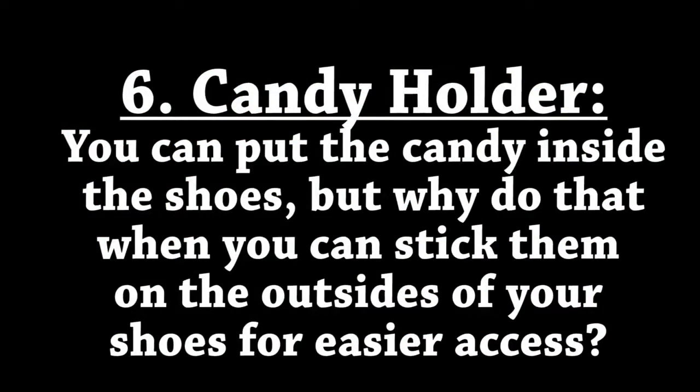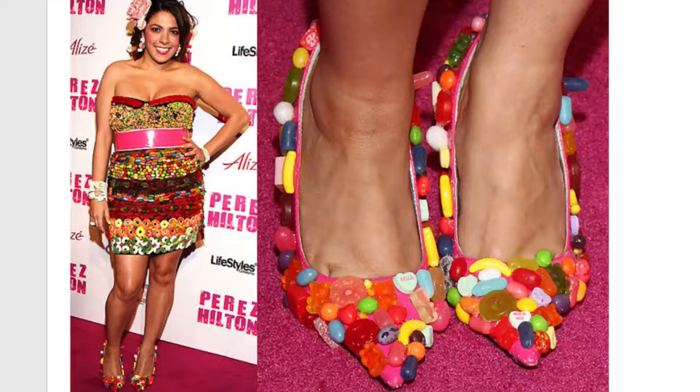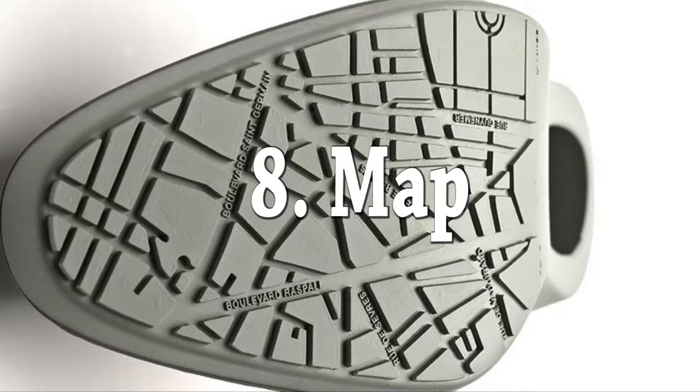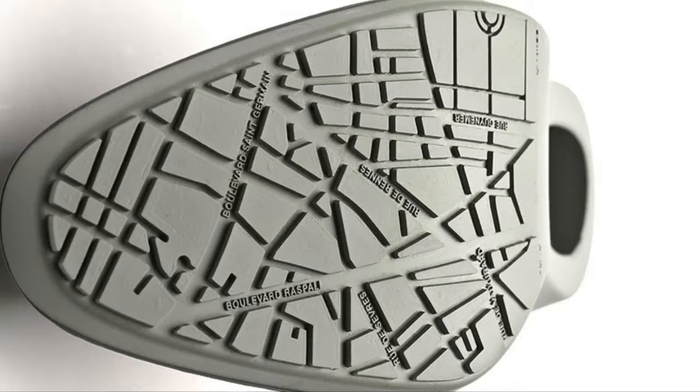6. As a candy holder. You can put the candy inside the shoes, but why do that when you can stick them on the outsides of your shoes for easier access? 7. As a flower pot. 8. As a map. Never ruin your shoes and never get lost.